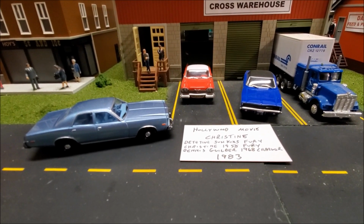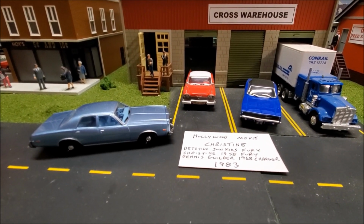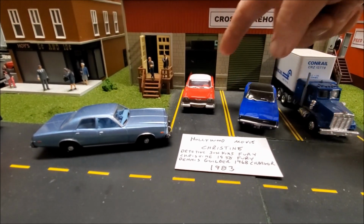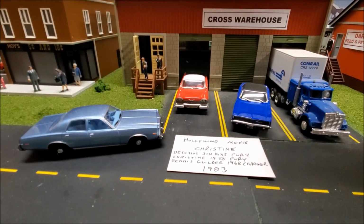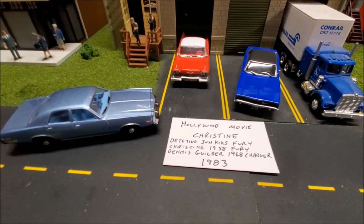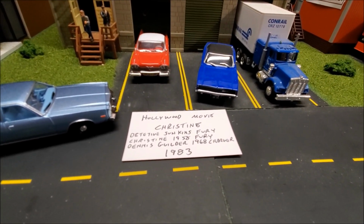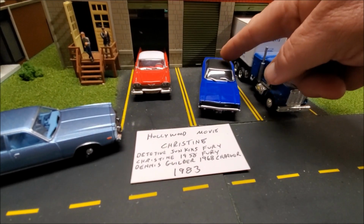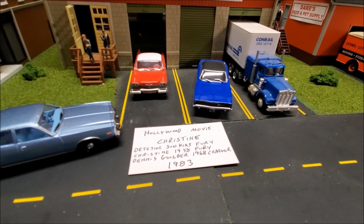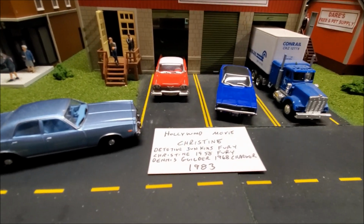So I tried creating a scene at the warehouse from the movie Christine with 3 cars made by Greenlight. So here we have, everybody would know, the actual 1958 Plymouth Fury Christine that Arnie ends up buying and restoring. And then we have Dennis Gilder's 68 Dodge Charger. He picks up Arnie at school from his house until he buys a car, which ends up being Christine.